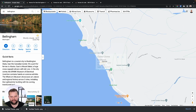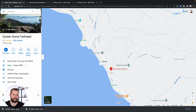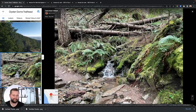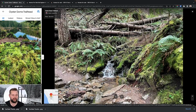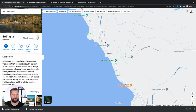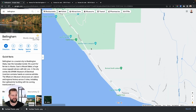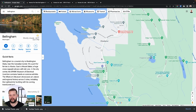Of course, we have some amazing trails. So if you like hiking, we have the Oyster Dome Trailhead. This is an absolutely beautiful trail. It's really fun to do. Obviously you can see there's 1,100 photos. It is steep. There is a spot that you can go that's a little bit easier if you don't want to start at the base of the hill, but just look, you got that little lake up there. It's absolutely gorgeous. But Chuckanut Road is a great like touristy spot. Would highly recommend, especially if you're just here visiting. Just drive down this road. It's just absolutely beautiful. Would highly recommend.